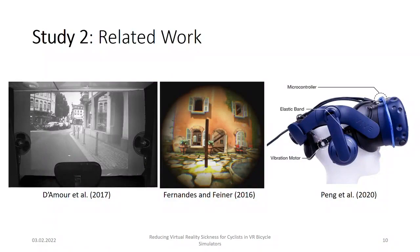Previous work has shown that, for example, airflow and vibration are very commonly used methods to reduce motion sickness. For example, Damour et al. have shown that continuous airflow at a fixed speed placed in front of participants significantly reduced cybersickness compared to vibration in the chair. As for the head-mounted vibration, Peng et al. explored this area to reduce VR sickness while walking in VR using vibration.